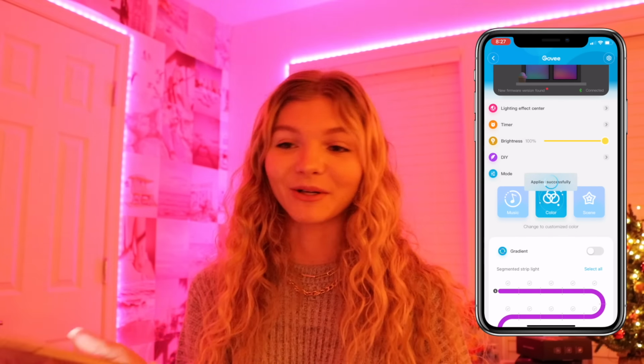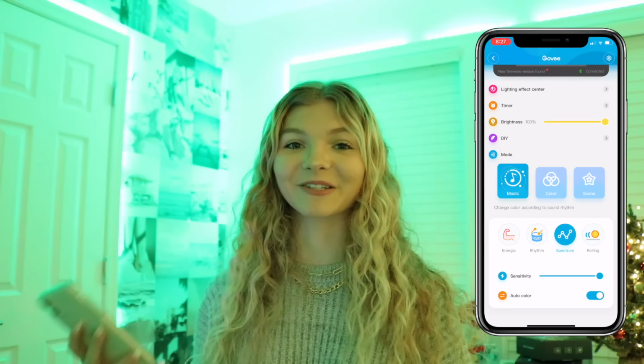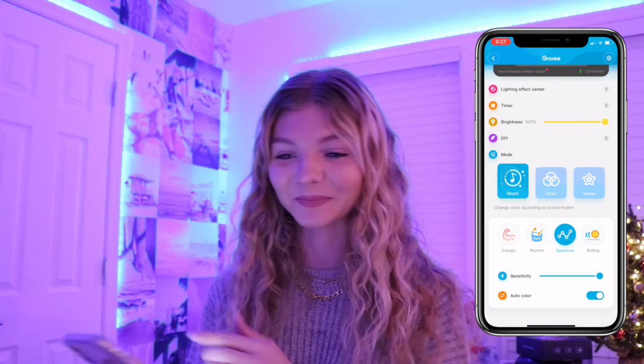Now there's different kinds of modes in the app. So first one is music, and there's 4 different types of music modes. And as you can see, it's picking up on my voice right now. And then there's color mode.